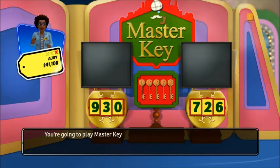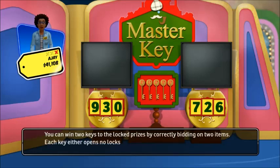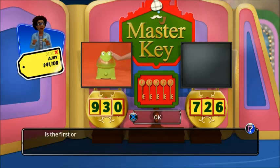You're going to play Master Key for a chance to win $15,000. You can win two keys to the lock prizes by correctly bidding on two items. Each key either opens no locks, one lock, or all locks. Your first bid is for this item. This adorable frog humidifier soothes cold symptoms and dry, itchy skin. Is the first or the last digit part of the correct price?